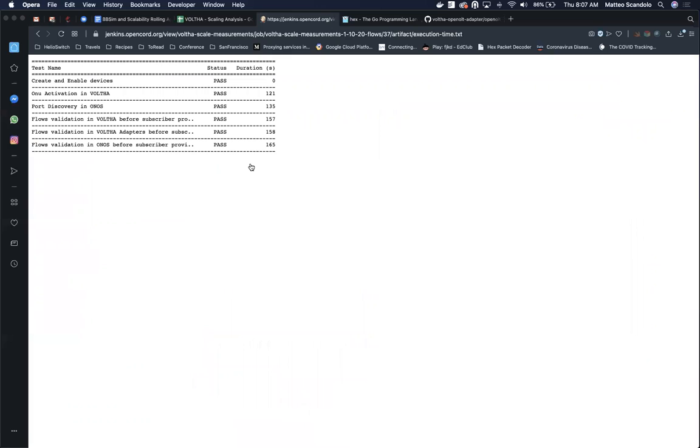So the duration here, does everything start with time 0? For example, when you put flow validation in VOLTHA at 157 seconds, is it from time 0? Everything is from time 0. Oh, okay. So the port discovery in ONUs happened 14 seconds after the ONU activation in VOLTHA. Okay, thanks. So that's the same way we were collecting the results before.